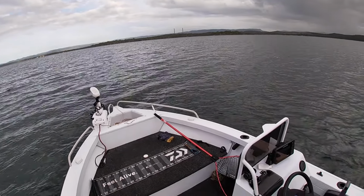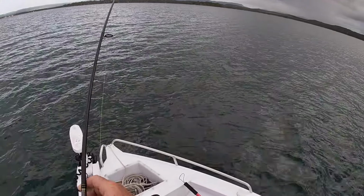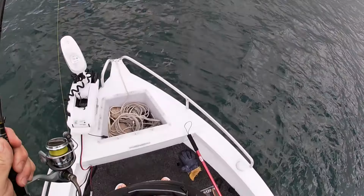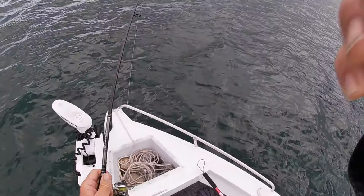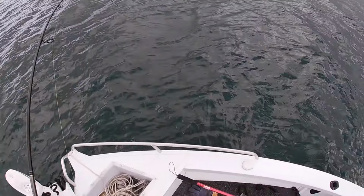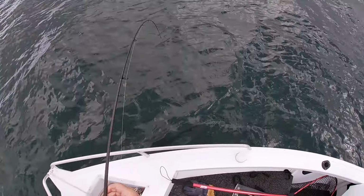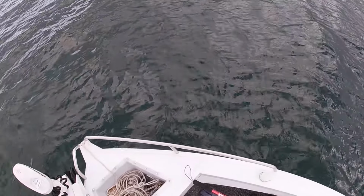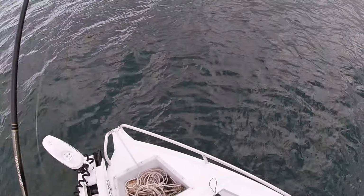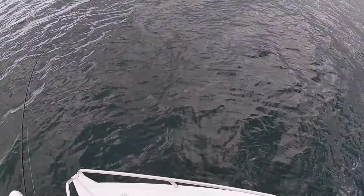Righto, we got something here. I don't know what it is, it's probably just a flatty. Well, then again, it might not be. Might be a red. Or a flatty. I don't know. What is it? Nah, it's not fighting like a flatty now. It's a bream. Nice big bream.